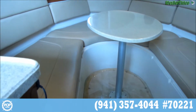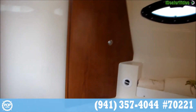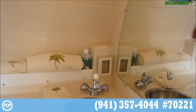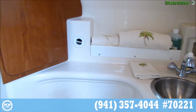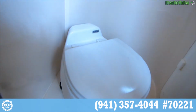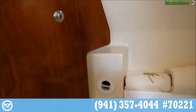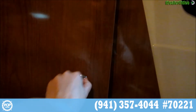Now, as we're moving forward, well, let me look to starboard first. There is an enclosed head. Beautiful wood grain. Full enclosed head. Get a mirror. Get a hook. Power. Hot and cold pressurized water. The faucet does pull out to make a shower. It's a hose. Storage. And you've got your drain for shower. I'm going to step in here and show you how spacious this is. Close the door even. Okay, we've got storage right here.